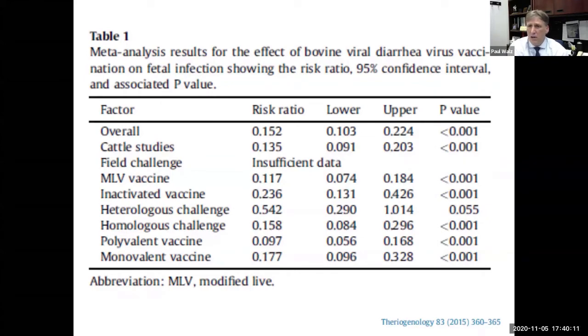Killed vaccines are also very efficacious. They are just not as efficacious as modified live viral containing vaccines at reducing the risk of fetal infection, of which persistent infection is part of that fetal infection complex. So I'm honestly telling you that vaccination is efficacious against BVD, both killed viral vaccines and modified live. Modified live viral vaccines are more efficacious. The data strongly support that.